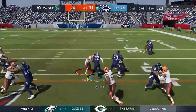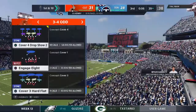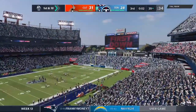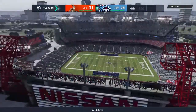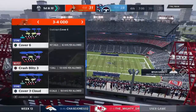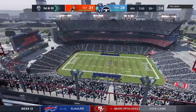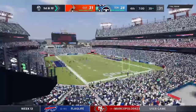Henry will get it. He's been busy today. And he's going to take this down close to a first down at the Browns' 39. It's a gain of 5 on the play, and it'll give them a fresh set of downs. So from the 39 now, they'll come up on a 1st and 10. Back now in Nashville. It's been a very hotly contested game to this point. Just a field goal separating these two teams as we get set for the 4th quarter.